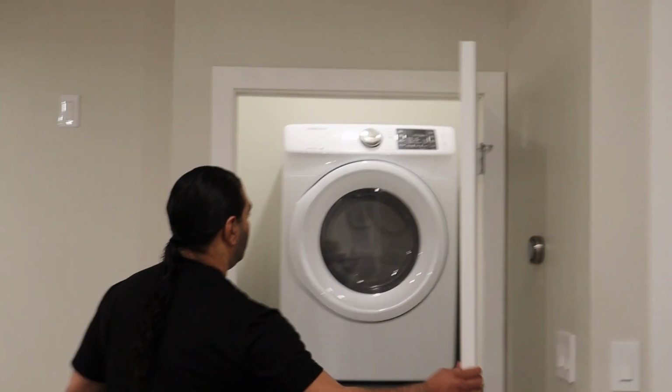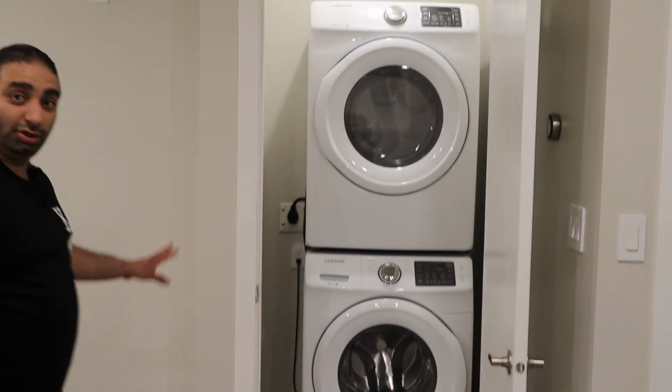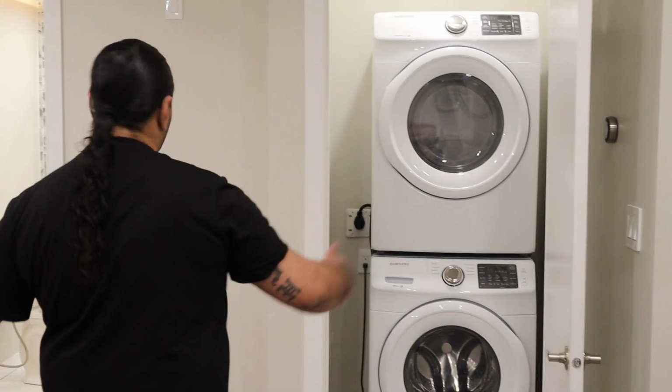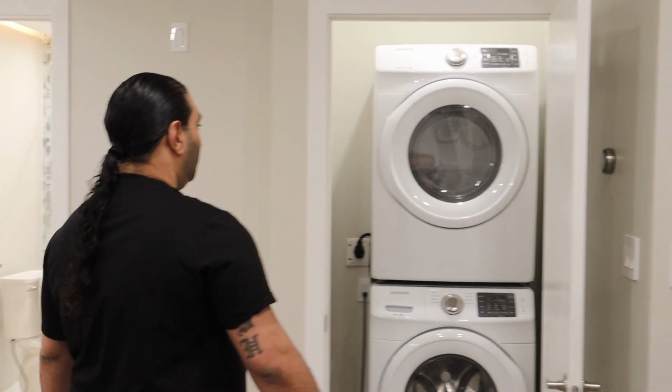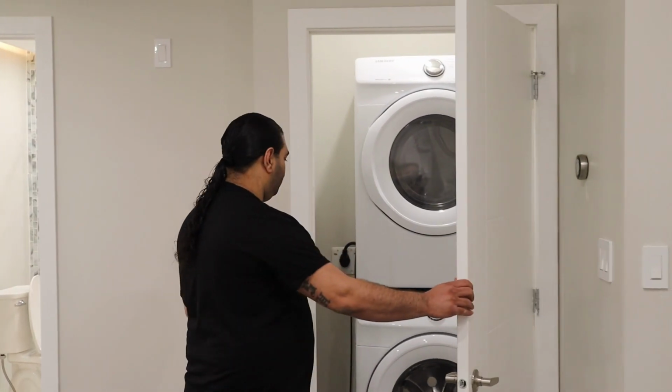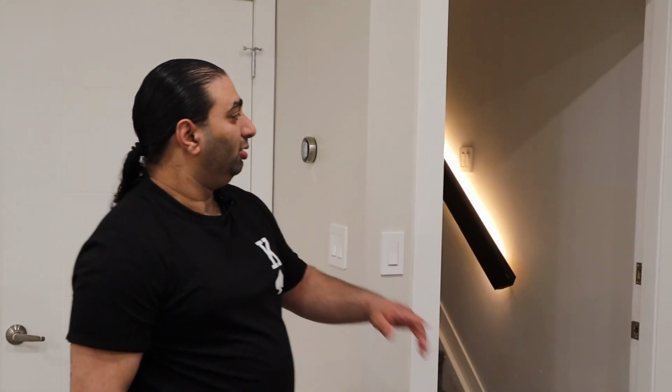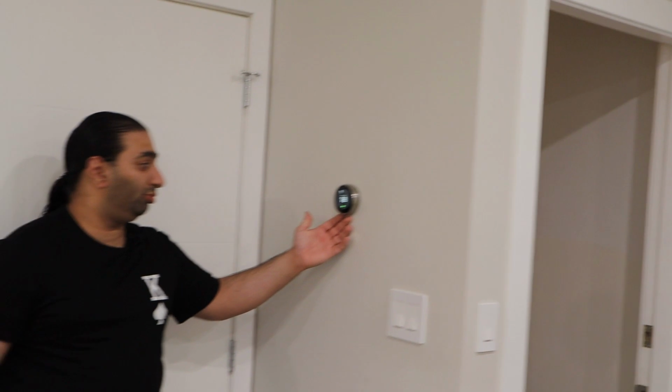over here, we gave the basement suite a full-size washer dryer within their rental unit. And it's actually nicely spaced between both bedrooms for easy use. This just leads upstairs. On the wall here, we gave the tenants a Nest thermostat.